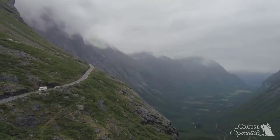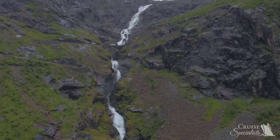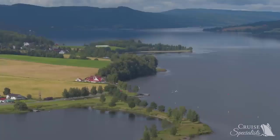On a cruise to Norway with Celebrity, spectacular fjords, majestic mountain ranges, and picturesque towns await.